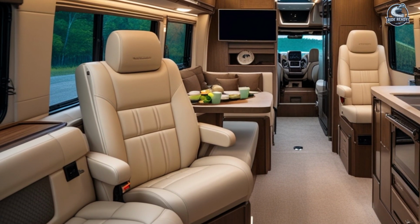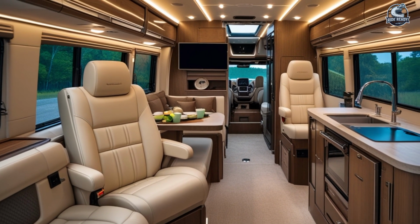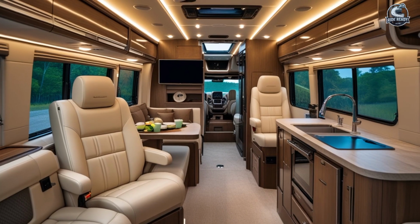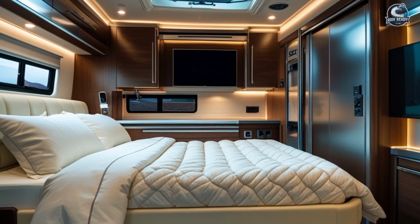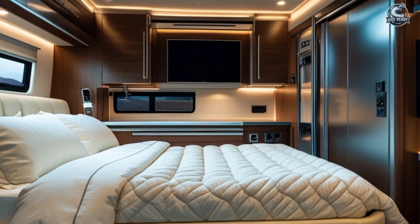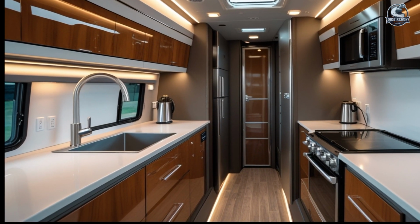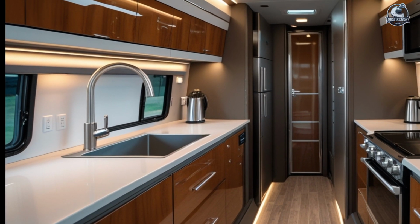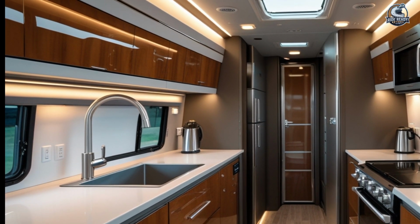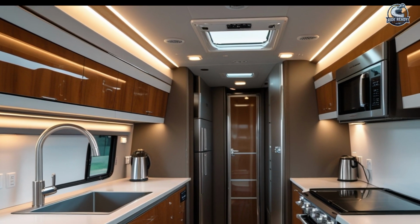The lounge area converts into a full entertainment zone with a 55-inch OLED TV, 7.1 surround sound, and even integrated VR support for immersive travel experiences. A fully equipped smart kitchen features induction cooktops, an espresso bar, and a touch-controlled fridge. And the master bedroom? It includes a memory foam king-size bed, biometric climate control, and a digital skylight to stargaze as you sleep.